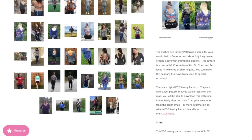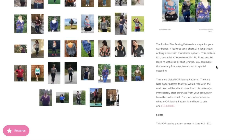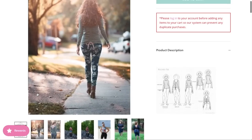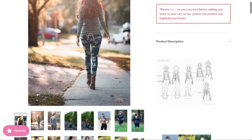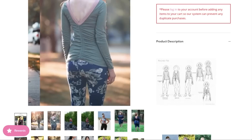Tank, short and three quarters and long sleeves, or long sleeves with thumb holes. So that's five sleeve options. There's the three fit options and crop or shirt length. Okay, so let's see where we can. So the ruching in the back with the ties down at your bum. I don't know about that as a choice, but that looks a lot better when she tucked it in. See? Not tucked in, tucked in.